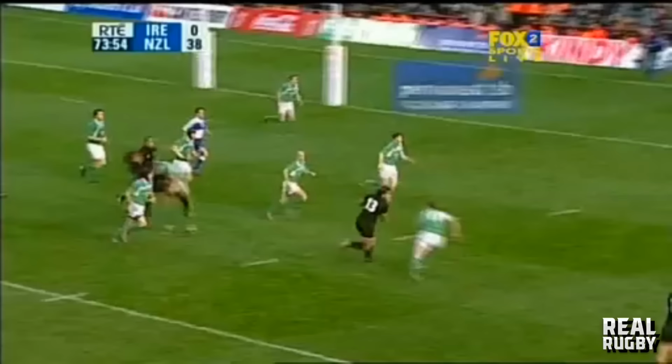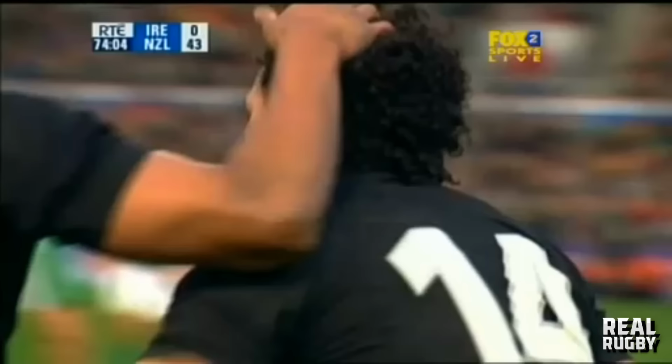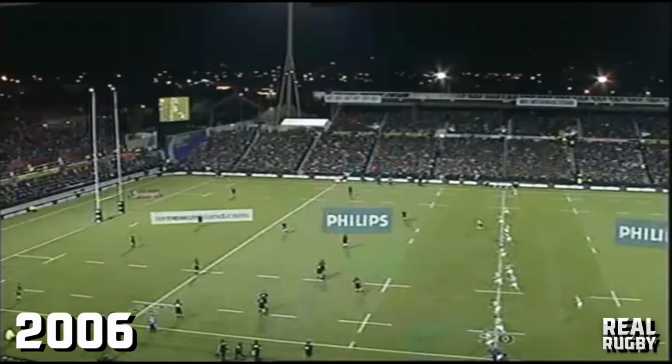Opportunities come. Nanu, Howlett. Awesome. All Blacks. There again, just a matter of time. And the quick hands all the way across, the awareness of the runners in. Match as the All Black season for 2006 is underway.